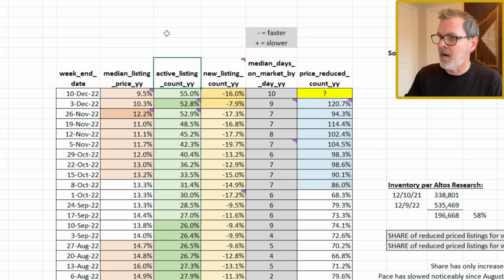Which of course is active listing count, the same thing here. Because look at this, inventory has increased by 55% compared to the same week in 2021. This is actually the biggest year-over-year increase so far this year at 55% gains compared to 1 year ago.